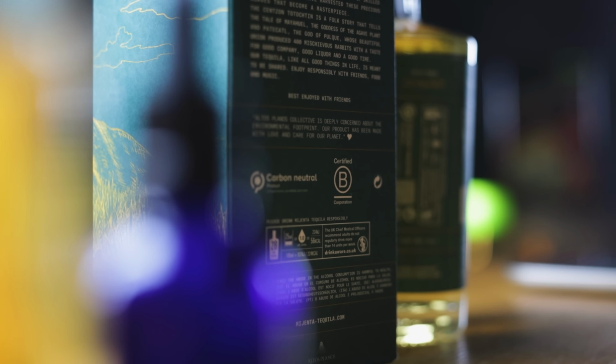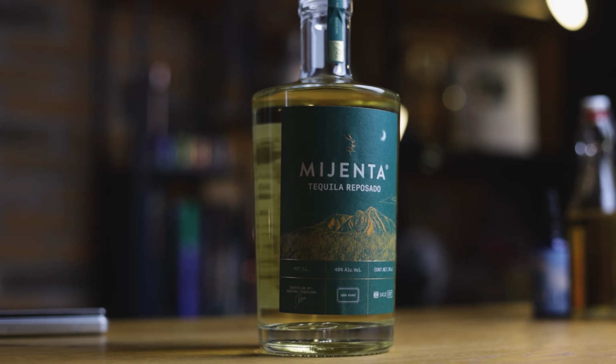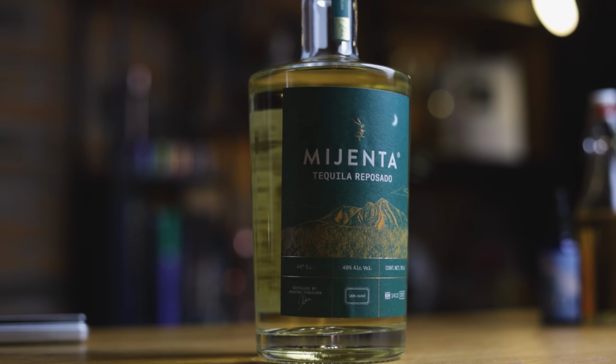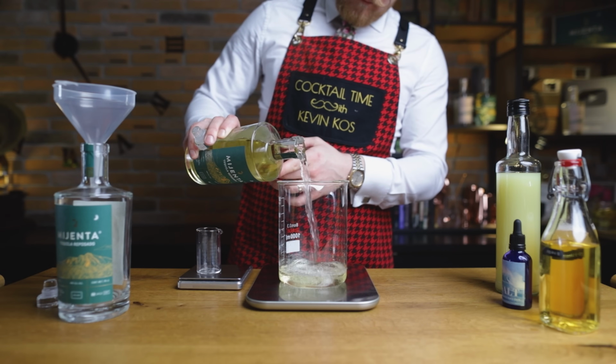Starting with the base, we're using Mijenta Reposado, aged up to 6 months, in a blend of American white oak, French oak, and acacia casks, presenting a more mature and fuller expression. With a long finish on the palate, we need 310 grams.